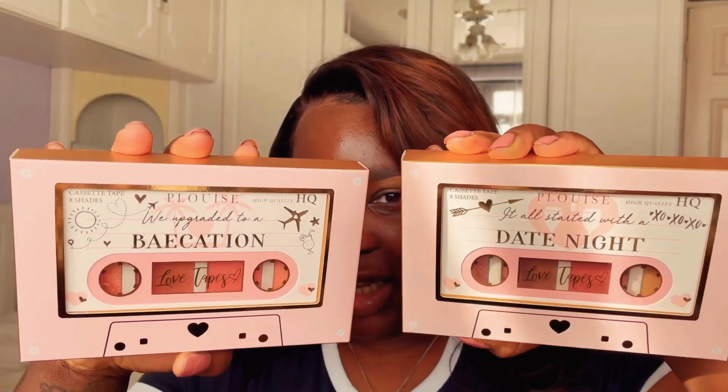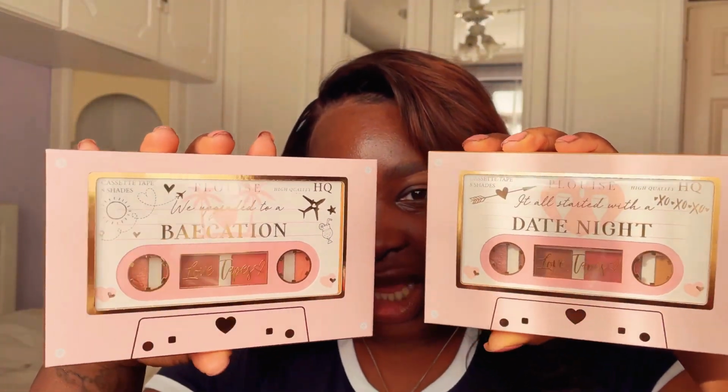But anyway, I was only able to get 2 of the 3 minis. Date Night and Baecation. They come in these little sleeves. You could get 3 of them for £40, or individually they're £17, I believe. Yes, this is how the palettes actually are packaged, which is kind of cute.